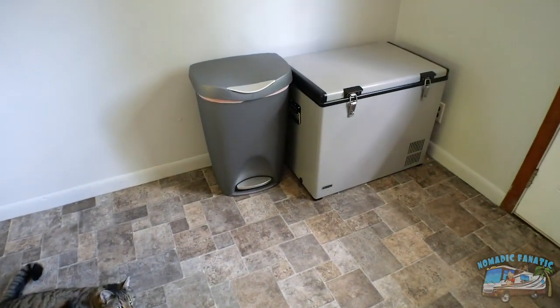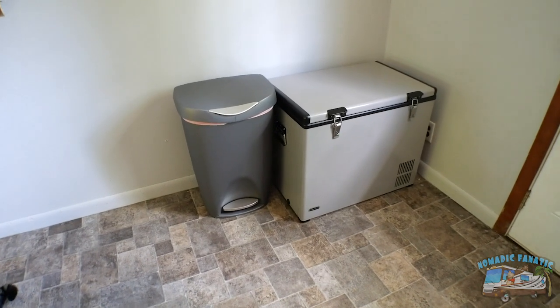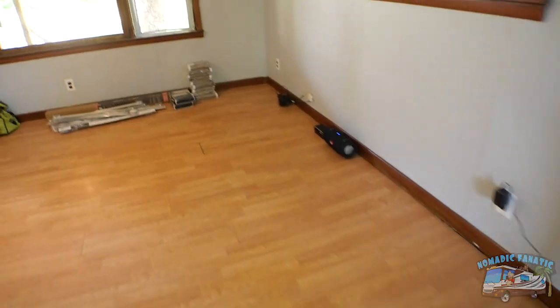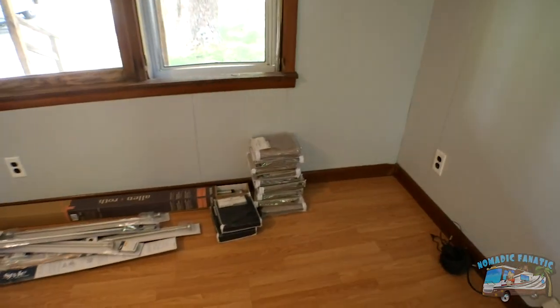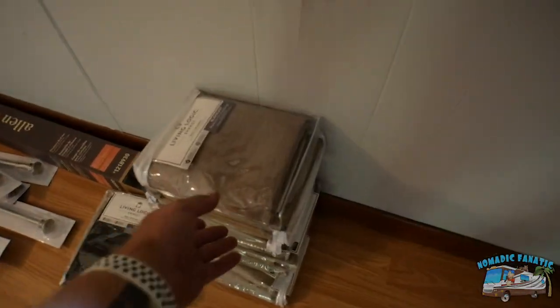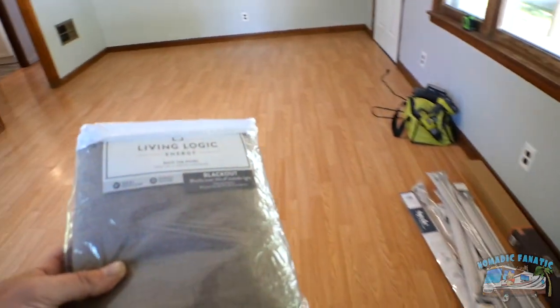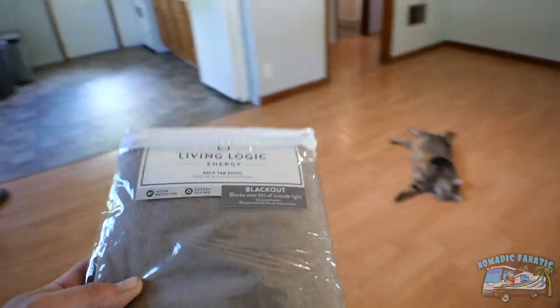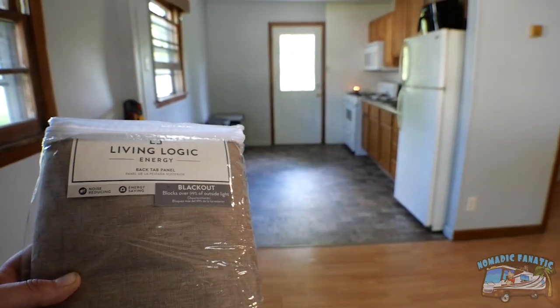Got me a trash can that kind of matches all the grays and everything, and my chest freezer and everything. I vacuumed and brought in the supplies. I got most of the same color curtain that I wanted to. Kind of that off beige brown, kind of like a Jax color, actually. But yeah, it's gonna go well in here with the kitchen floor at least.